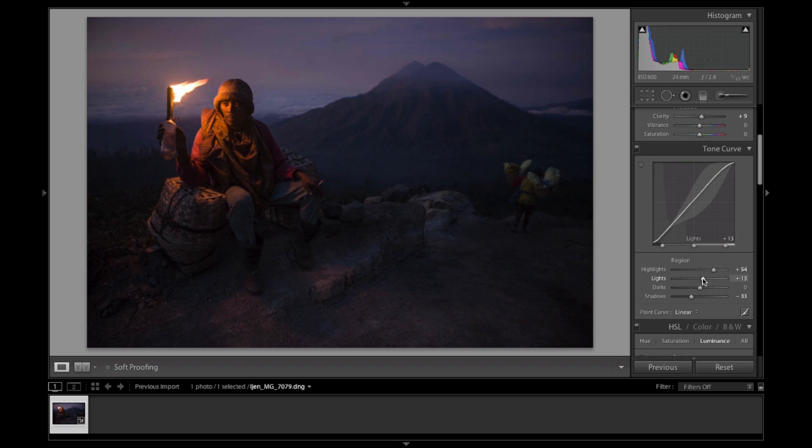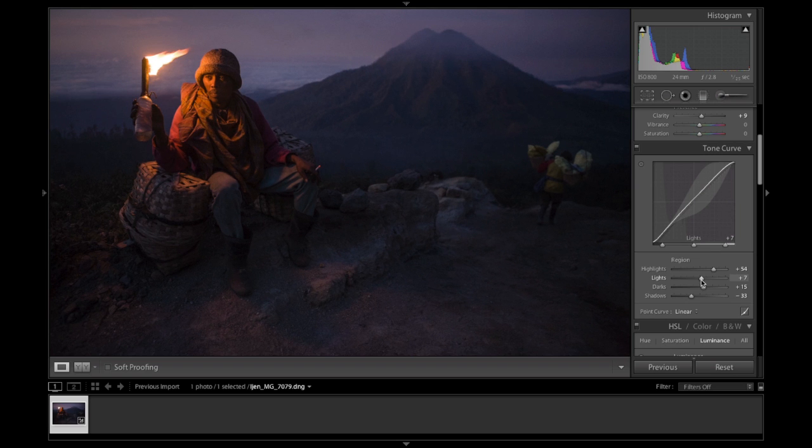Then we'll adjust the lights just a little bit, as well as the darks. I tweak around with these settings and experiment until I actually get the effect that I'm looking for. So for instance here, I might bring the lights back a little bit, and I'm a little more happy with that image.